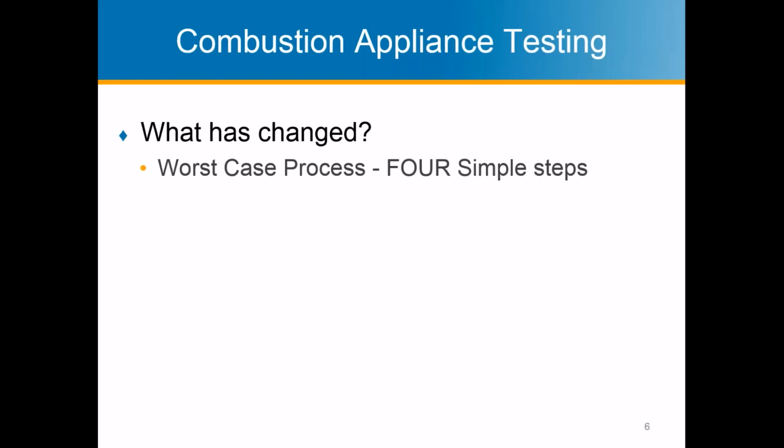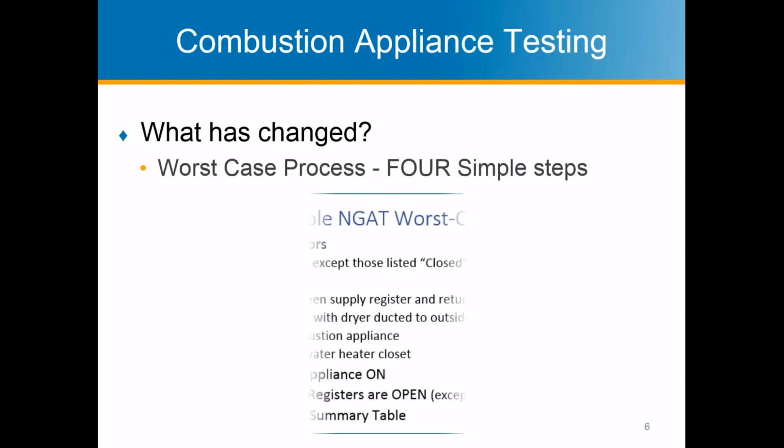The other big change is in establishing worst case. Previous processes can suffer from implementation variation due to ambiguity regarding items like interior door positions, air handler operation, and things like that. Not to mention measurement variations due to temperature, wind conditions, and so on. So for 2019, the MUP team simplified this sometimes confusing process by incorporating the NGAT guidance. Now the worst case process is a simple to follow step-by-step procedure. So I've got some of it laid out here in just 4 steps.